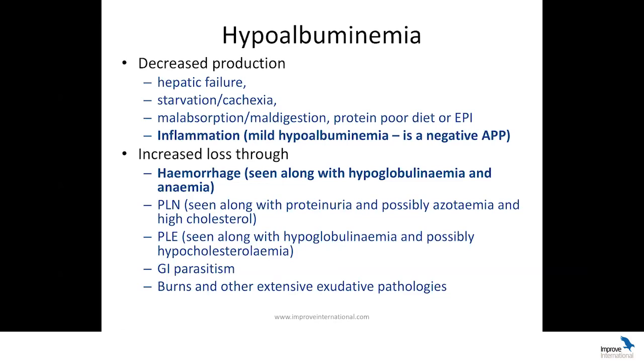The other main way we can have low albumin is because we're losing albumin, and that can be seen with hemorrhage, and that's usually seen along with low globulins as well, and with anemia, so it could be potentially the case here. Or in cases of protein-losing nephropathies, where we see a low albumin along with proteinuria and potentially with azotemia and high cholesterol. But in this case, we don't have proteinuria, so this is not the case.